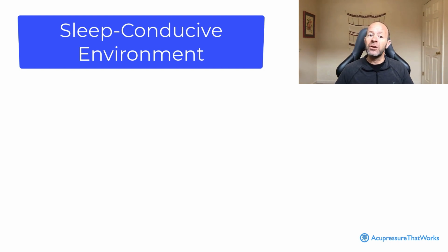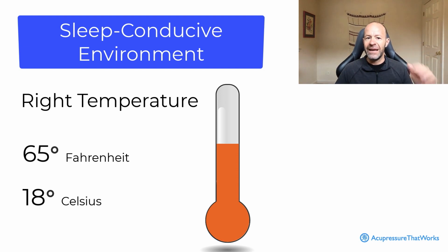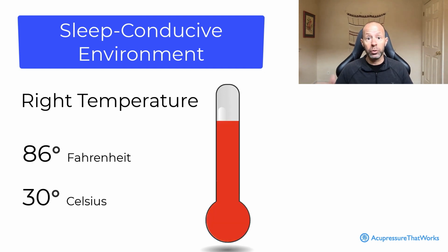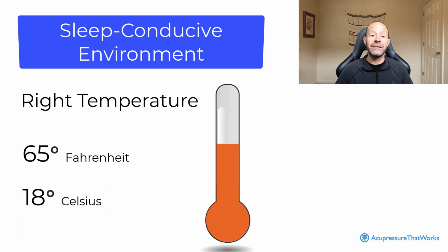One of the key factors in creating a sleep-friendly environment is setting the right temperature. The ideal temperature for sleep is around 65 degrees Fahrenheit, that's around 18 degrees Celsius. A room that is too hot or too cold can interfere with our ability to fall and stay asleep. Therefore, it is important to adjust the thermostat to a comfortable temperature before going to bed.